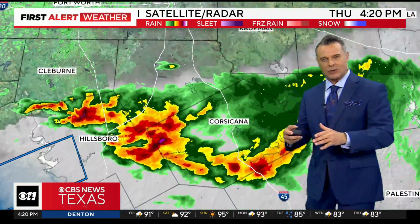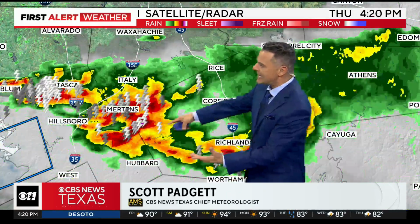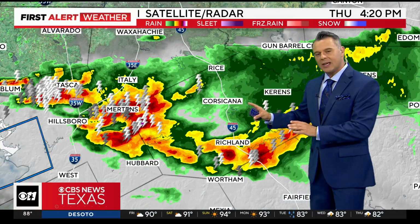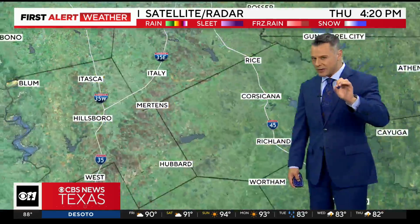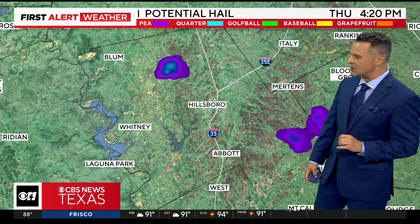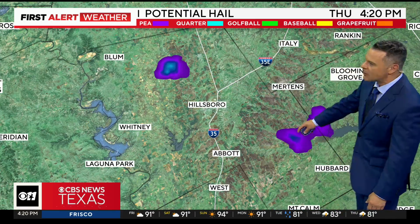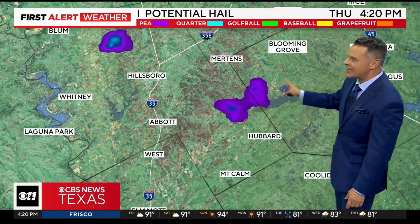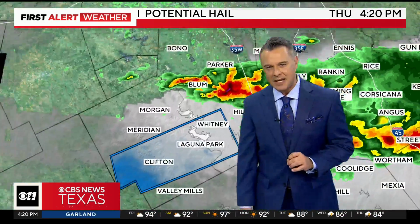It is a different story, though, still down to the south where we have some storms moving their way through parts of Hill County into Navarro County. Nothing is severe, but you're dealing with some pockets of pretty heavy rain. And there is some small hail showing up in a couple of these storms. You notice maybe some pea-sized hail or slightly larger than that northwest of Hillsboro, also southeast sides of Hill County, and you can see a little bit in the southwest sides of Navarro County, maybe some pea-sized hail.